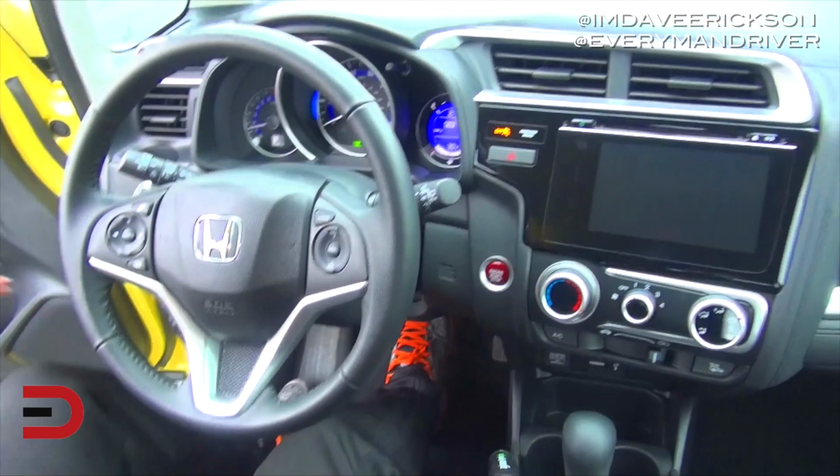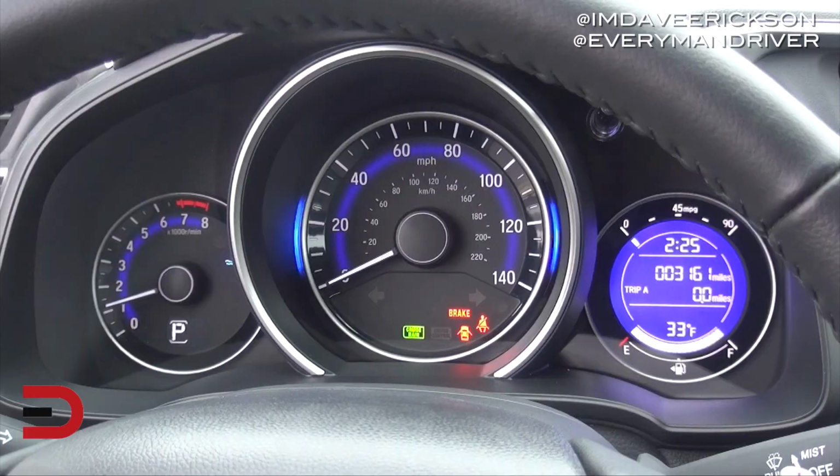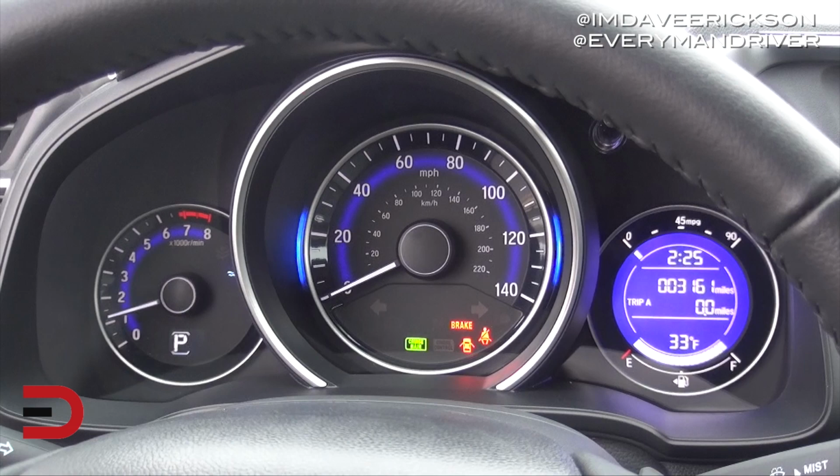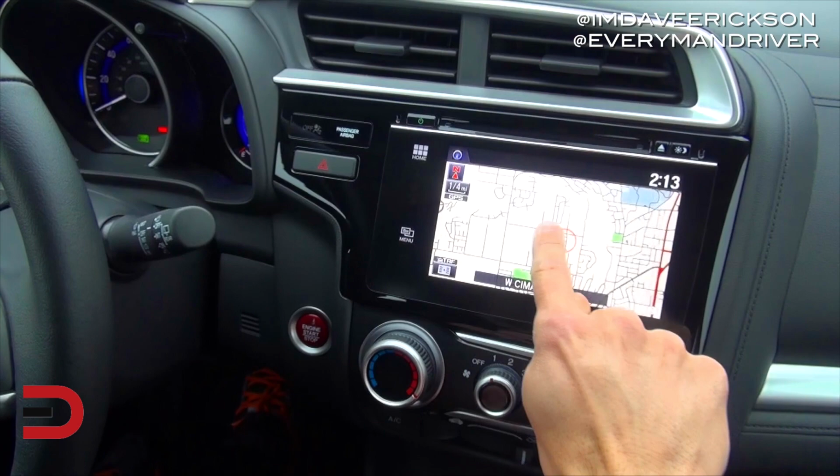Close the door. This is all new, and look at that instrument cluster. Isn't that sharp? Great colors. The blue background, little cruise in yellow, brake obviously in red. That's nice, that looks good. And there's your navigation screen. 7-inch, and it's touchscreen. I like that.